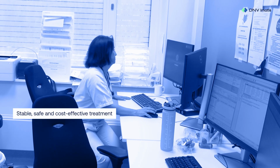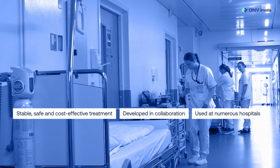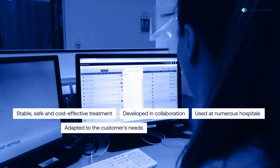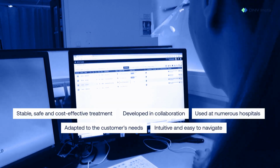The workflow has been developed in collaboration with staff from ED and wards and is in use at numerous hospitals. The workflow is always adapted to the customer's needs. Training is simple, as the system is intuitive and easy to navigate.